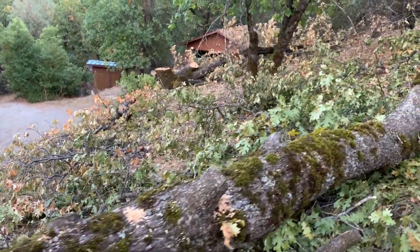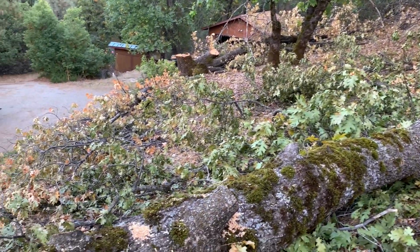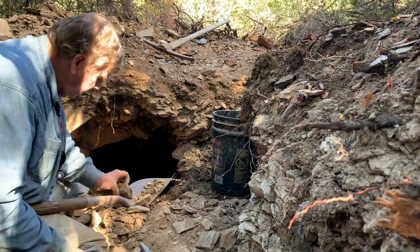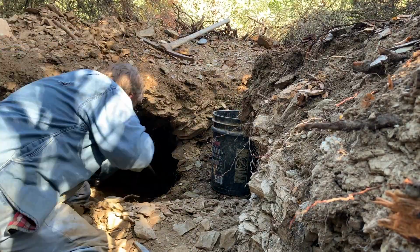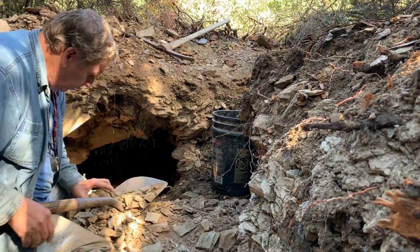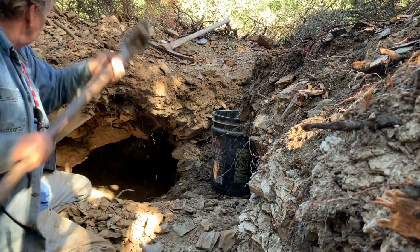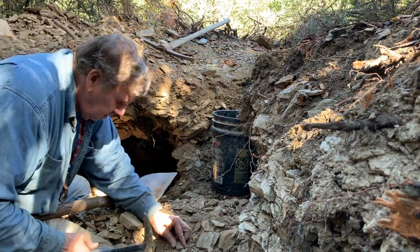But in the meantime, I have been down to the mine a couple of times. This next little clip here is at the property line. I'm kind of picking away down in that trench, undermining underneath there and getting the little pieces of quartz. I ended up with 14 pounds that time. But I'm down in there now.